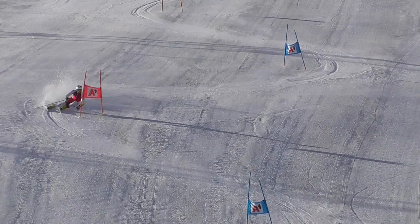So knowing that he is skiing really well, we are going to look at the line that he chooses and how that line relates to the tracks that we're seeing in the course right now. Just like the last time, I want to highlight where the tracks of the outside skis are, which is what you see in black right there.